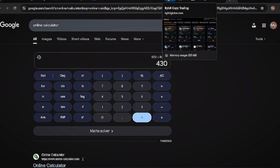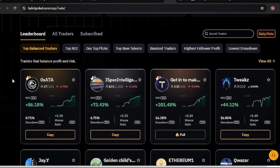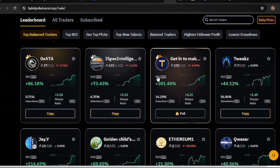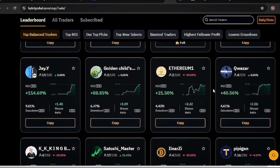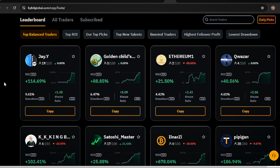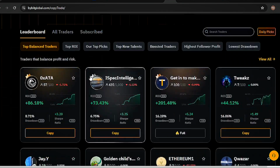Now, like I said, these are basically under the top balanced traders right here. There are still other ones right here, guys. You can see this one has done 73%, this one has done 201%, guys, in the last 30 days, right? These are currently Bybit traders right now. So you should actually know that this is clean, 100% legitimate. These are not just numbers, these are real statistics, real detailed results from the last 30 days right now. You can go ahead and pick out any of these traders, but let's go ahead and move on.